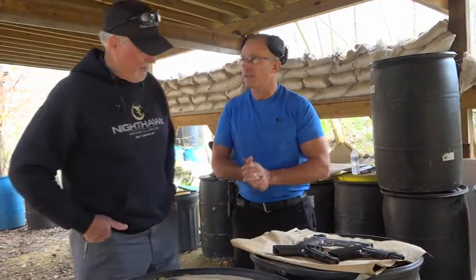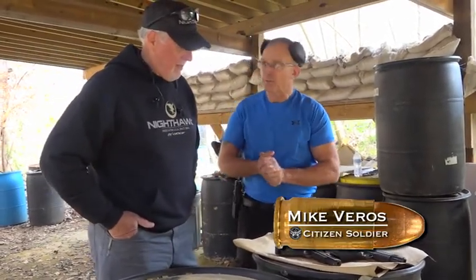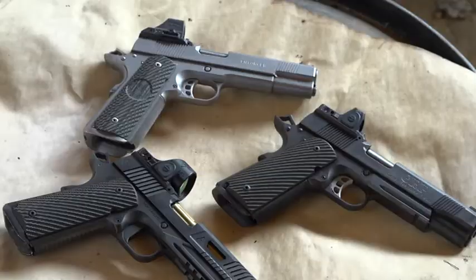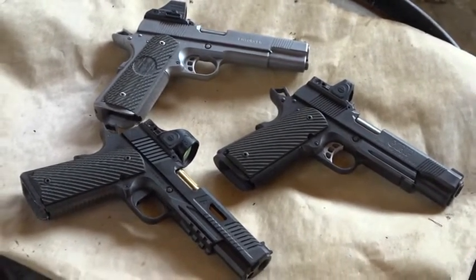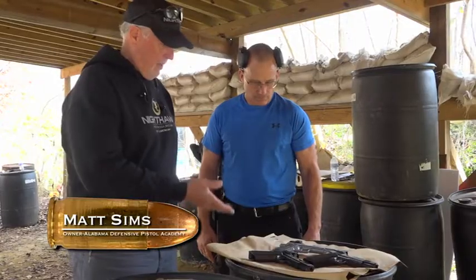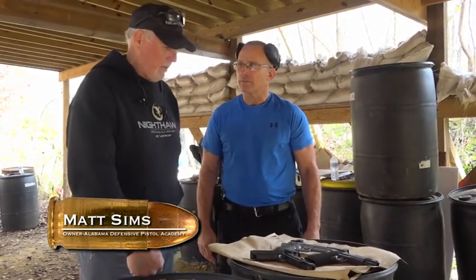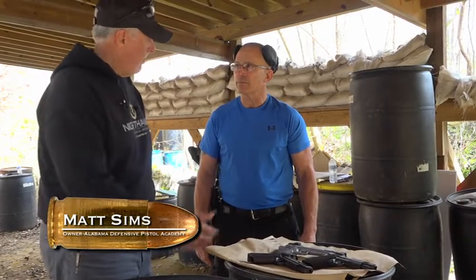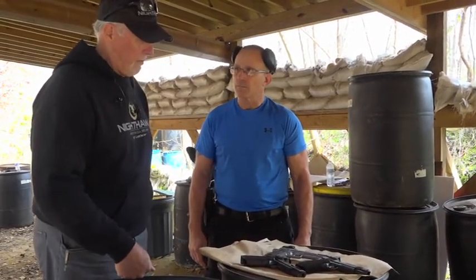Matt, I noticed you got your optics on these guns here. I met you a couple years ago, you were shooting mainly iron sights, and now I see you moved to the optics. Yes, absolutely. I sort of made my living in CDP for a long time, which was an iron sight 45 gun. Optics are the coming wave, not only with law enforcement but with concealed carry, personal self-defense, optics on pistols.